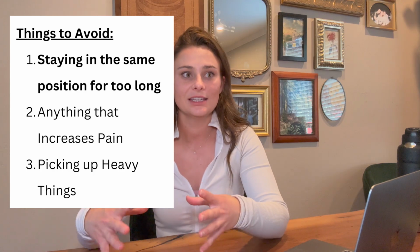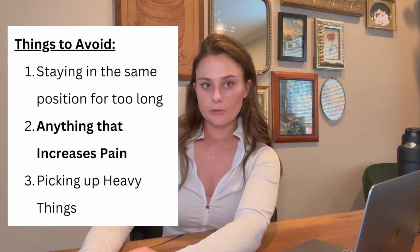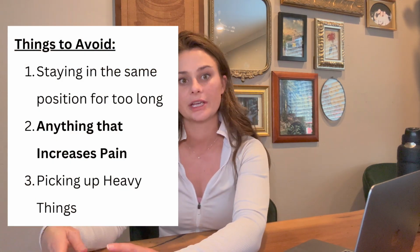So, things to avoid: essentially anything where you're staying in the same position for too long. If you stand for too long, sit for too long, or lay down for too long, your back really stiffens up and it increases pain. It makes things worse. Especially sitting down causes your spine to really compress and can cause the bulge to bulge out more.